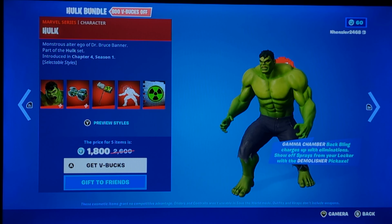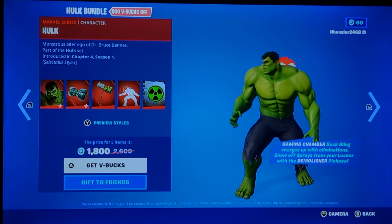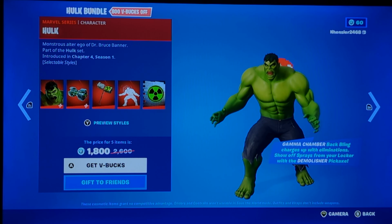The new Hulk bundle is finally here. Now, this has been long awaited for so long, so this is a surprise knowing that we are just seeing this now. Wait, hang on, I'm confused.